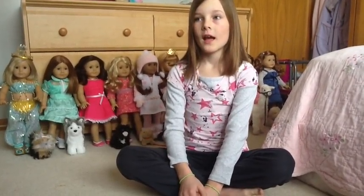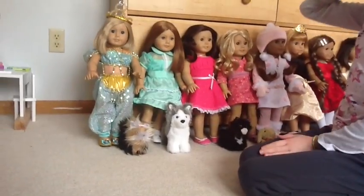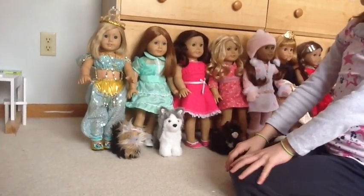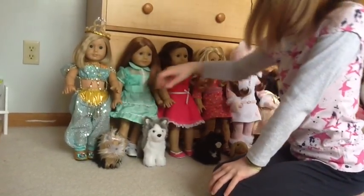My name is Avery, and I'm going to show you my American Girl doll world. But first, we're going to start with my American Girl dolls. First, we have Kit Kittredge. She loves jewels. And this is her dog Sugar.